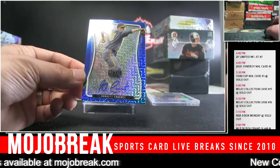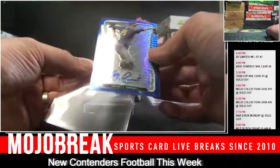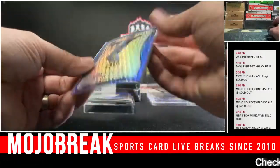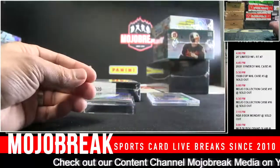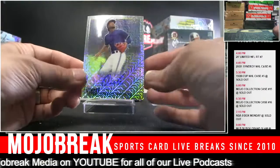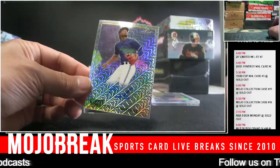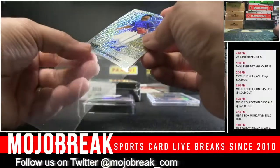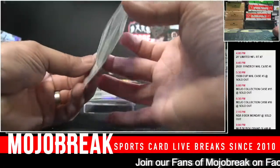Garrett, we're going to say Crochet or Crotchet. White Sox. Going out to the White Sox, 5 of 10. White Sox on the board. Took a while. Orelvis Martinez, Blue Jays. I don't know if these cards can be any shinier. Shiny. That is not numbered.